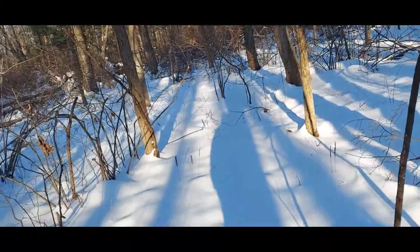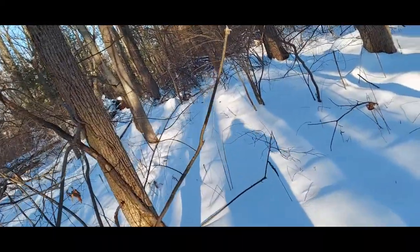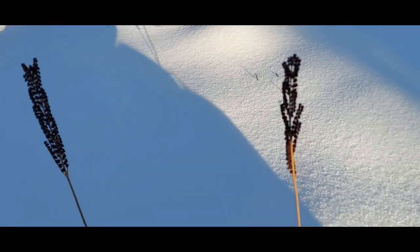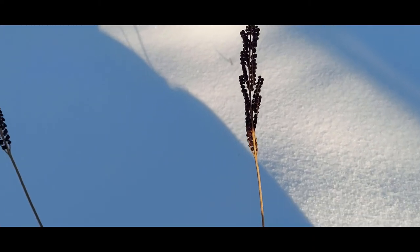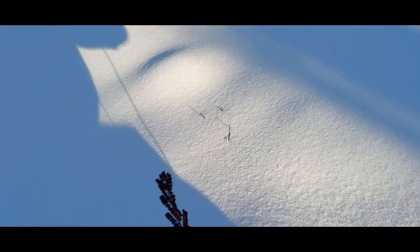Oh, hey, look at this. Actually, we're going to look at this real quick. I saw these last week, and I wasn't sure what I was looking at. There's a bunch of them over here. I only saw one last time. Oh, yeah. So these guys are the fertile fronds of sensitive ferns. I'll put the family name for sensitive fern, that's the common name, down below. But these were the fertile fronds.